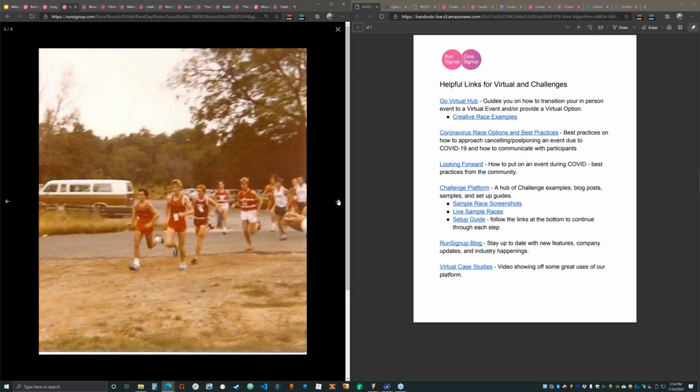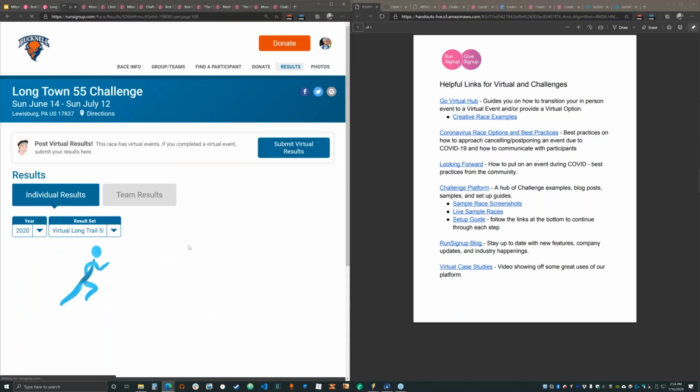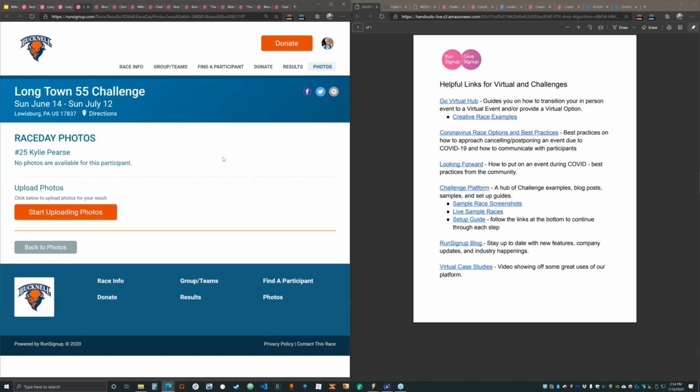Man, this is great. But we see more often races will instruct their users to upload a screenshot of their activity on their phone if they used an app to record it or something like that, and then maybe post a selfie. So it'll actually show in the results page itself. You could see photos for each and every person.